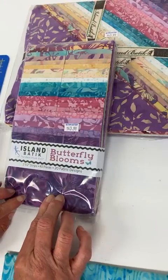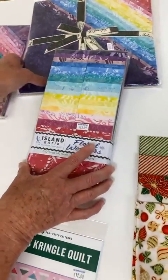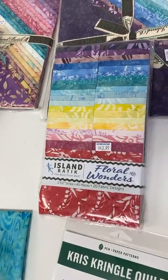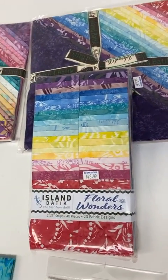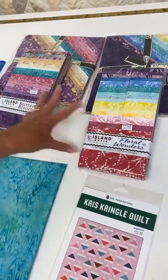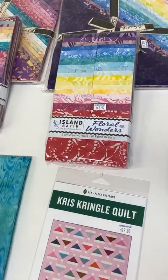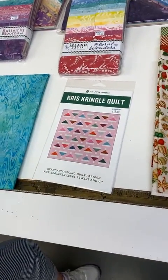So we got Butterfly Blooms, and then we also got Floral Wonders. So again, both the 2.5-inch strips and the 10-inch squares. Both of those are from Island Batik, and clearly they're batiks. So we have those, and they're both, this one especially, very bright and summery looking. Really, they both are. Okay, so that's the regular fabric.